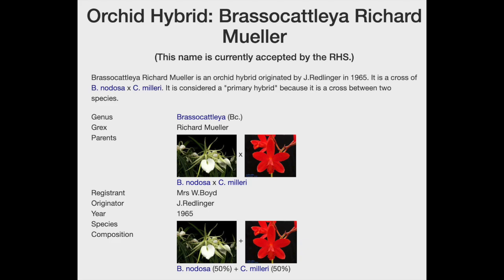With that said, let me show you more about the Richard Mueller. So the Cattleya Richard Mueller used to be known as the Richard Mueller. This orchid is a cross between the Brassavola nodosa crossed with the Cattleya Millery. Now that Cattleya Millery used to be known as the Laelia Millery. Now that is a Rupiculus Laelia from Brazil.